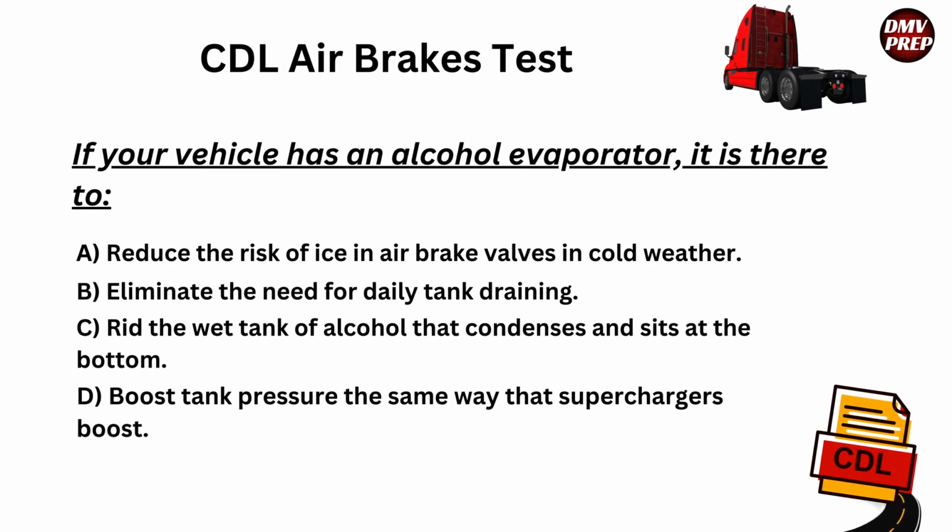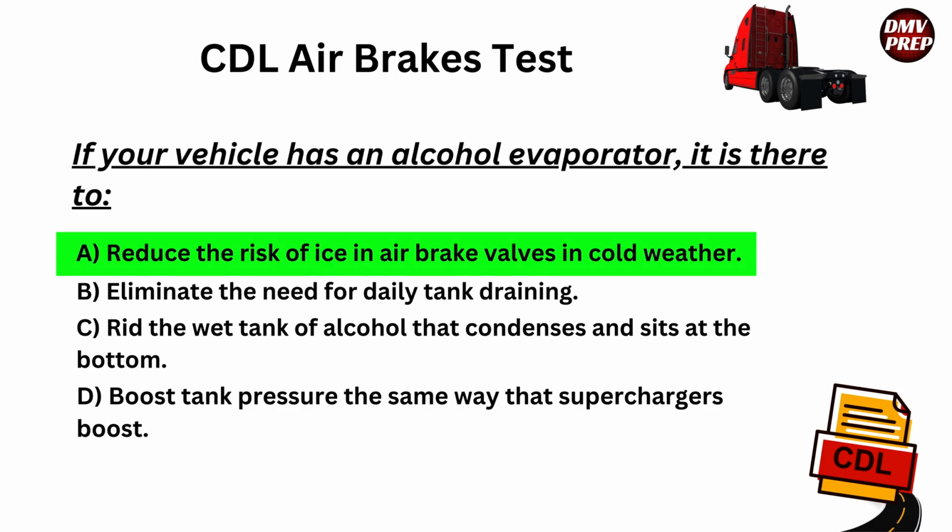If your vehicle has an alcohol evaporator, it is there to A. Reduce the risk of ice in air brake valves in cold weather. B. Eliminate the need for daily tank draining. C. Rid the wet tank of alcohol that condenses and sits at the bottom. D. Boost tank pressure the same way that superchargers boost. The correct answer is A. Reduce the risk of ice in air brake valves in cold weather.